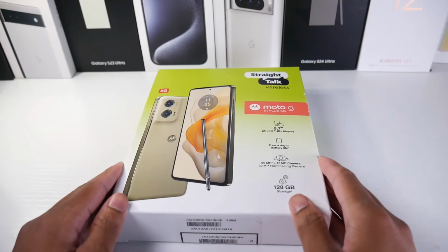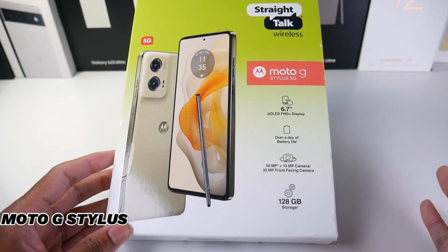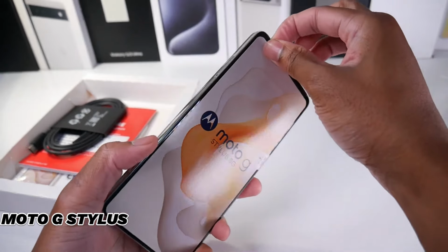All right, guys, next is the Moto G Stylus. The one I got from Walmart was 200 bucks, but it was locked to Straight Talk. The unlocked ones are going for like 300, 350. I'll have those links down below.